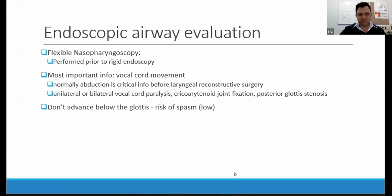So in terms of further evaluation, we can go on to endoscopic airway evaluation, and the flexible nasopharyngoscope can be used, but this is only done with caution, especially in children. We must make sure that they are stable and will cope with the scoping prior to doing this.